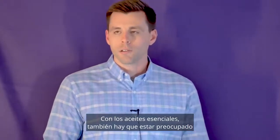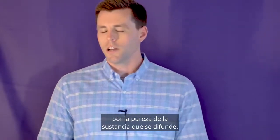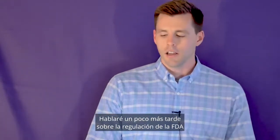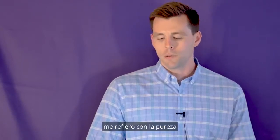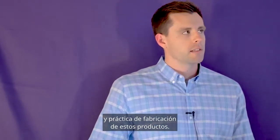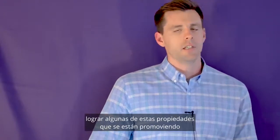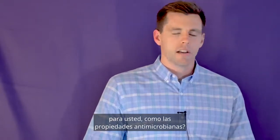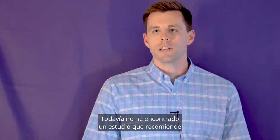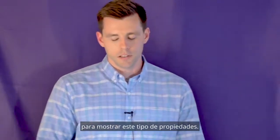With essential oils, you also have to be very concerned about the purity of the substance that's being diffused. I'm going to talk a little bit later about the FDA regulation with herbal supplements, and you'll see what I mean as far as the purity and manufacturing practice of these products. And then finally, what type of dose is needed to actually achieve some of these properties that are being promoted for use, such as the antimicrobial properties. I have yet to come across a study that's really recommended a specific dose of eucalyptus to show these type of properties.